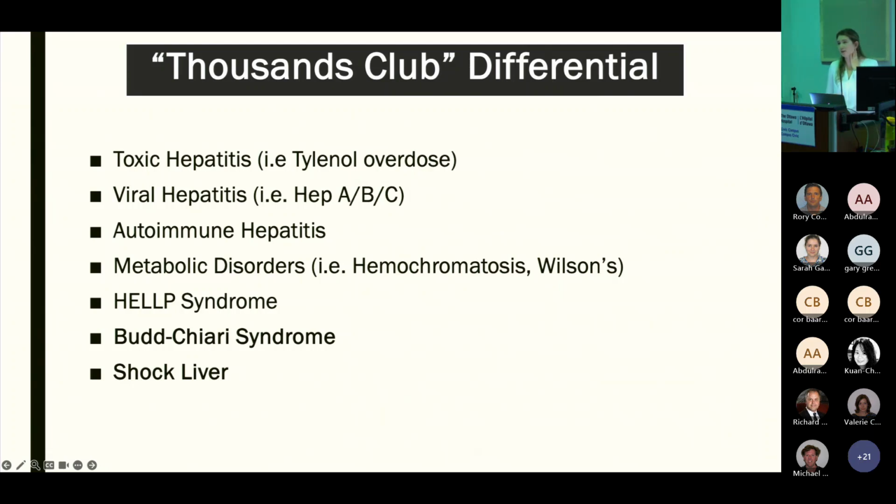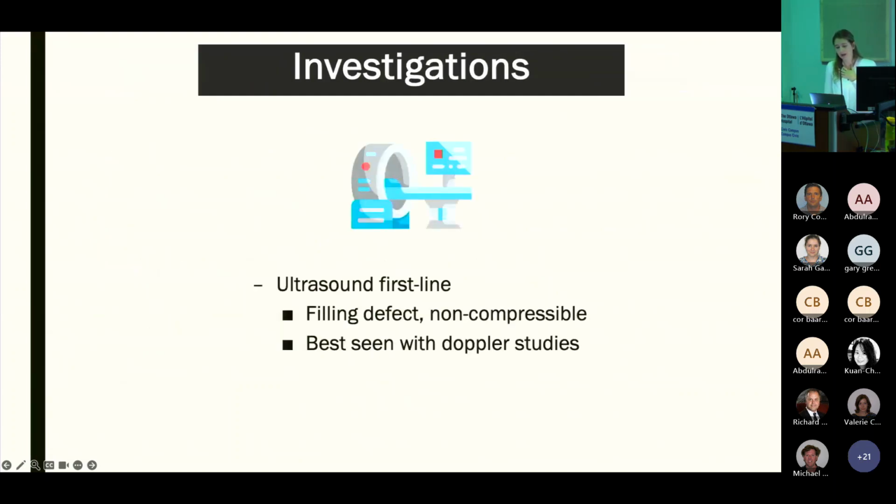But what I want us to be adding to our differential as well is Budd-Chiari syndrome, or hepatic vein thrombus, and shock liver, which we're going to get into a little bit later. But these should be on every thousands club differential going forward as well. And then what about imaging investigations for these patients?